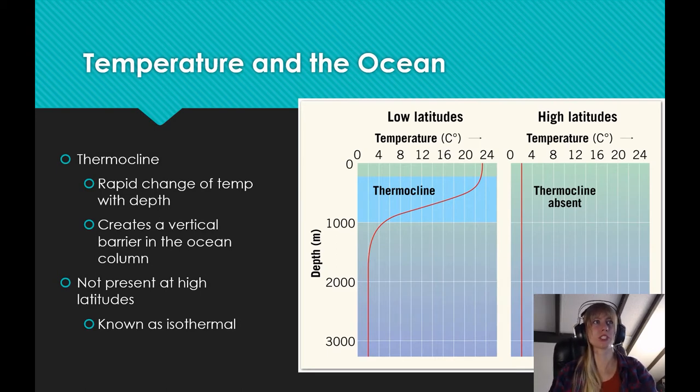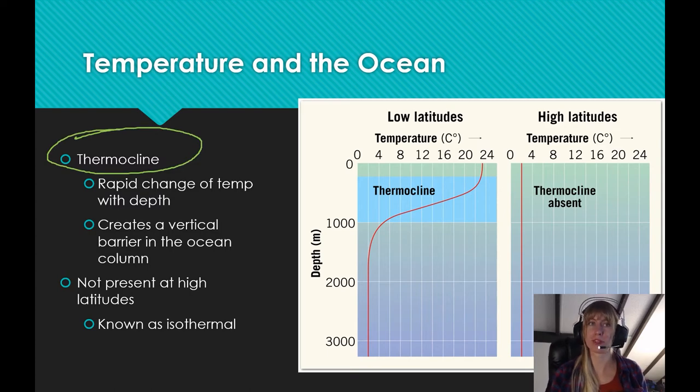So temperature is very important in the ocean. And this has to do with how warm or cold it is in the upper layers to the lower layers of the ocean. And this creates something called a thermocline. So the thermocline is the rapid change of temperature with depth. Seems pretty straightforward, right? So this is essentially a heat slope.